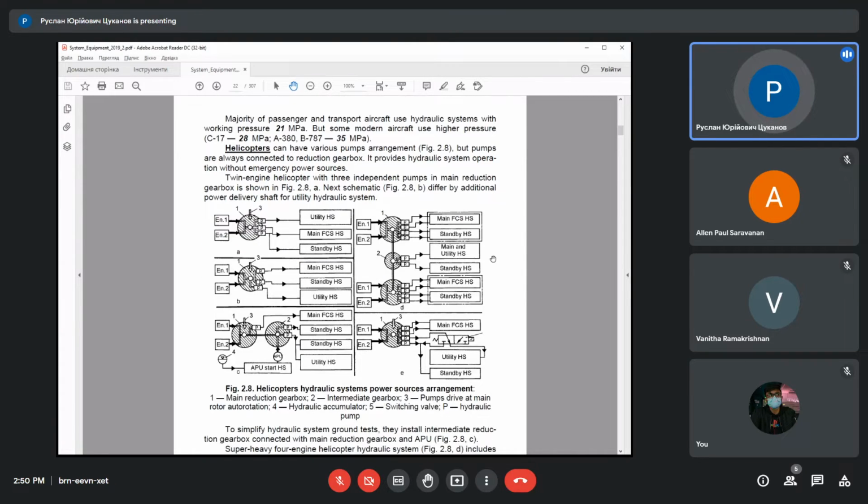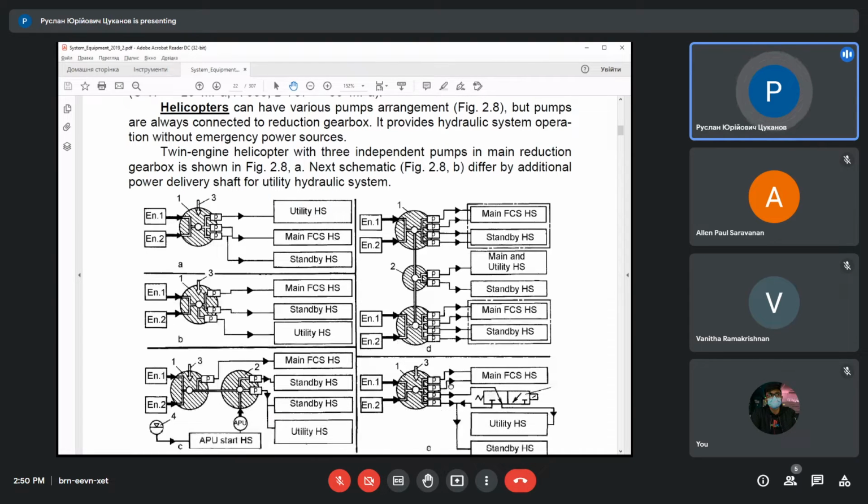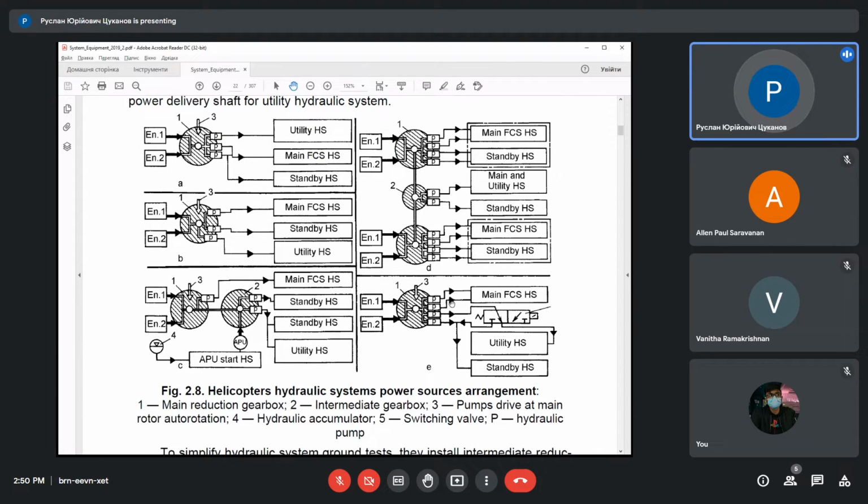As for overpressure, I said that all modern airplanes use 21 megapascal overpressure, C-17 28 megapascal, and the most modern, Airbus 380 and Boeing 787, 35 megapascal. As for helicopters, it's possible to say that helicopters are not so complicated and do not vary much in the structure of hydraulic system supply.